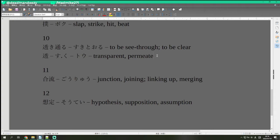Suku is transparent, or to permeate. Suki is transparent, and toru is to go through or to pass through. So sukitoru is to be see-through.